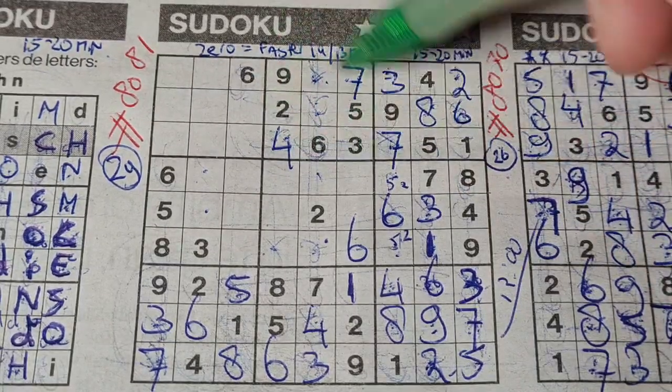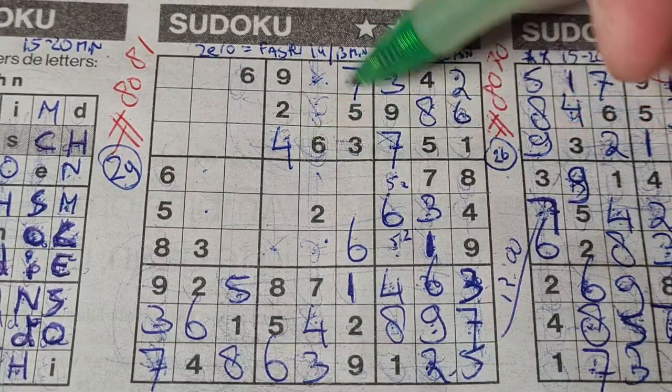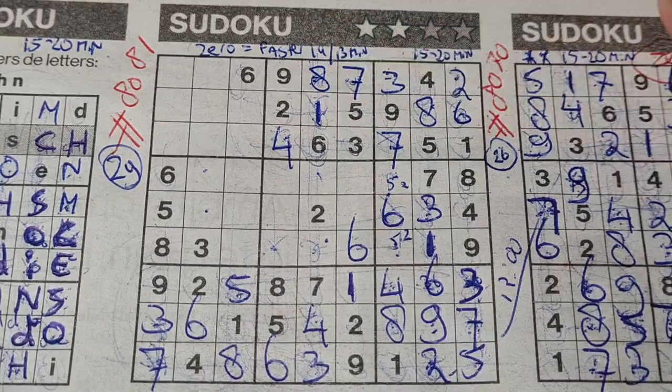Two numbers left now in this big square, 4 numbers, the 1 is missing. The 2, the 3, the 4, the 5, the 6, the 7, and 8 is missing. 1 and 8. We have 8 in the second row, no 8 there. 8 should be here, and 1 goes there.